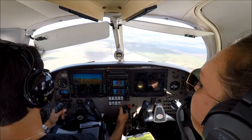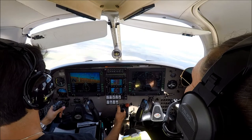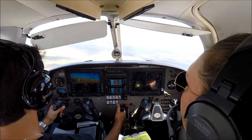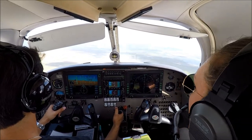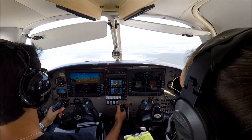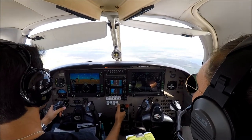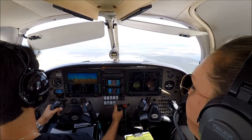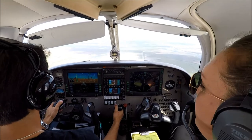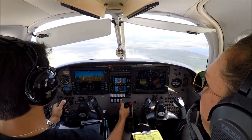Keep that wind line on there. Okay, autopilot off. 639 Foxtrot Tango, maintain at least 90 knots till 5 op. Contact Melbourne Tower now, 118.2, good day. 90 knots until 5 op. Contact Melbourne Tower, 118.2, good day, Cherokee 639 Foxtrot Tango.